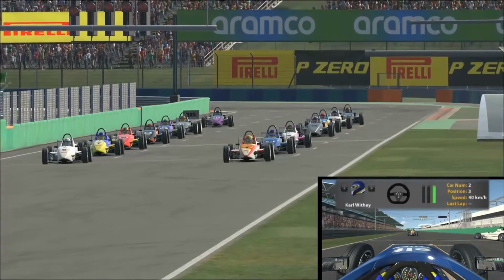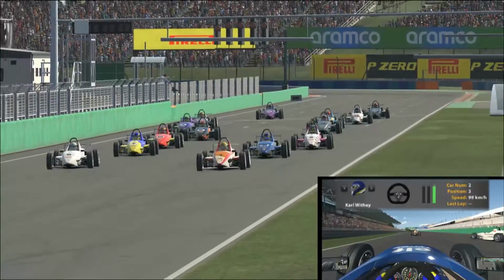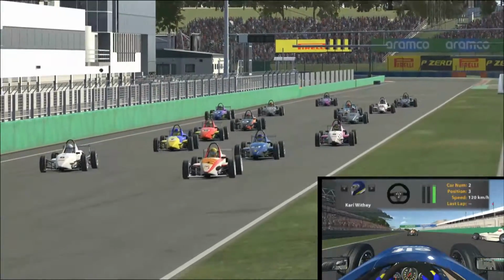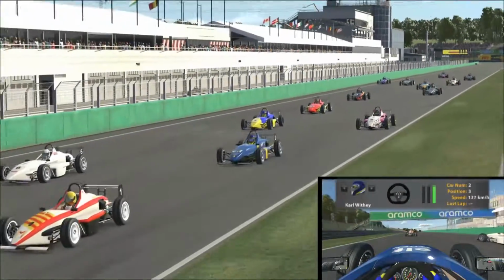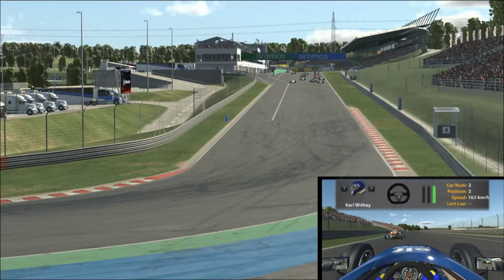Okay, so here we are, reeling up and ready to go. The green light is out and we are off to a flying start here at the Budapest circuit. So getting away nicely. Down towards turn 1, got to be a bit careful.